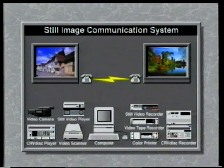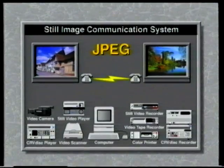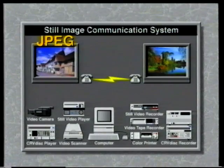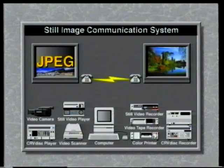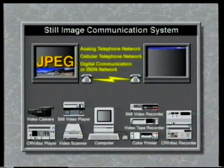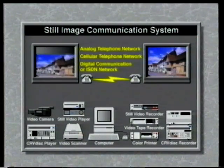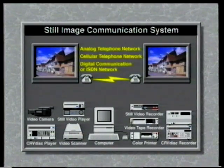In order to transmit an image at high speed while maintaining its original quality, the image is compressed in the international standard JPEG format. The compressed image is then sent using ordinary phone lines. In this manner, a high-quality image with a horizontal resolution of 500 TV lines can be transmitted in only 10 seconds at a transmission rate of 64 kilobits per second, or approximately 1 minute over conventional telephone lines. These are the basic features of the Sony Still Image Transmission System.